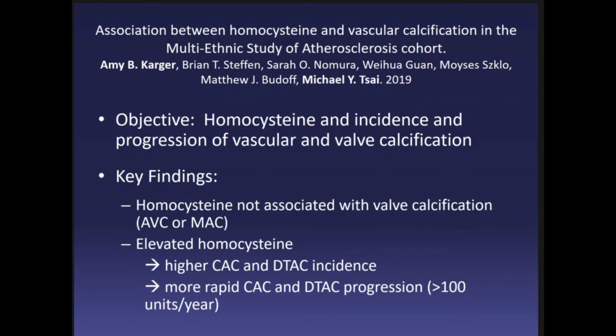So I think there's hope for homocysteine. Again, in the future, we're going to look into it. And this paper has been written up, and we're submitting it in the next week or so after MESA approval.